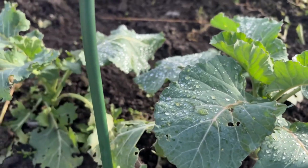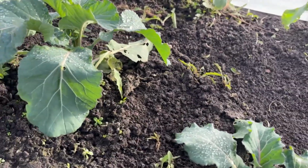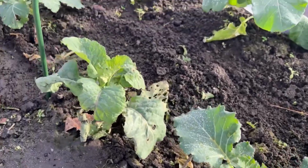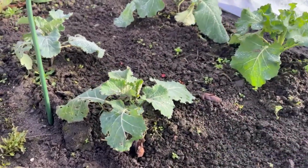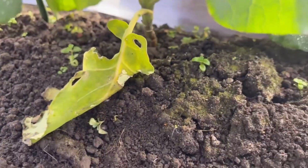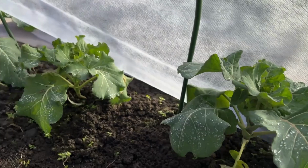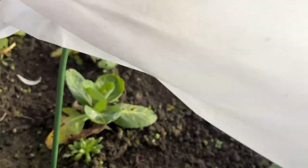I think we might have to take every other one out just because of the spacing, but at least it gives us options maybe to transplant them further down, because as I say, there's a crack in that one. That's looking good. The aim being maybe we'll end up having to put the netting back up.